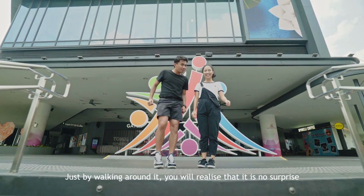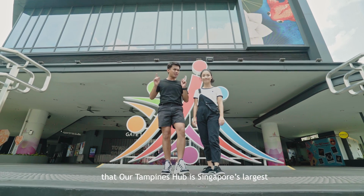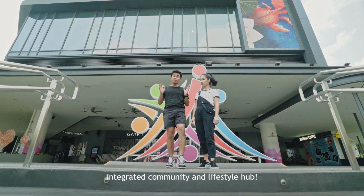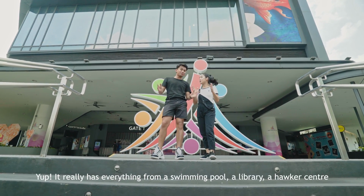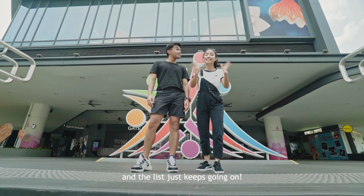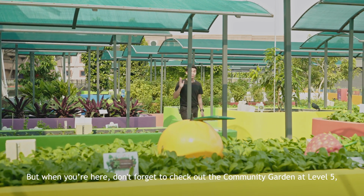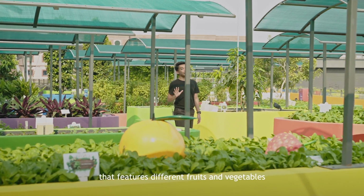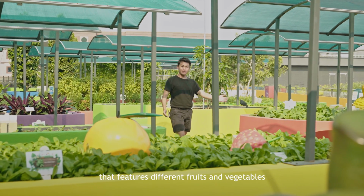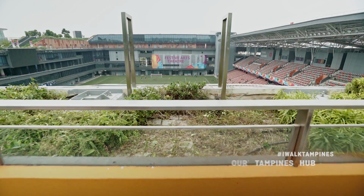Just by walking around it, you will realise that it is no surprise that our Tampines Hub is Singapore's largest integrated community and lifestyle hub. Yep, it really has everything from a swimming pool, a library, a hawker centre, and the list just keeps going on. But when you're here, don't forget to check out the community garden at level 5 that features different fruits and vegetables, as well as a bird's eye view of the stadium.